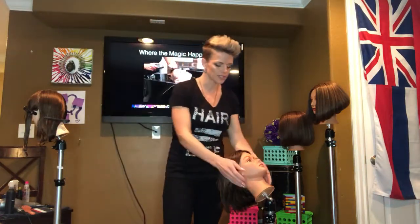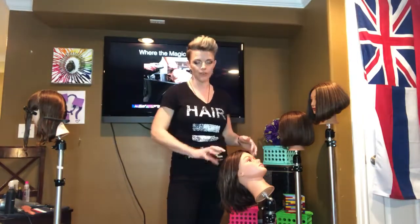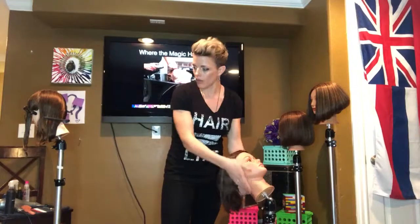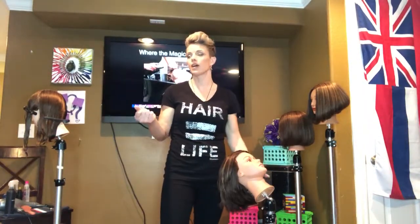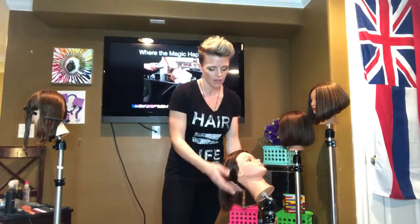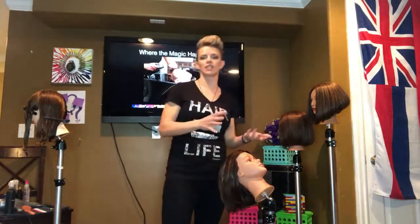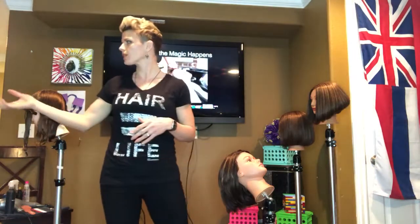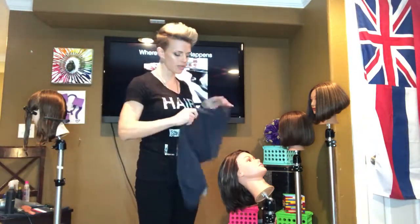So after the conditioner has sat, you're going to rinse all that conditioner out, and then next we are going to need a towel. So you're going to take that towel, and will you give me a towel? You're going to take that towel and you want to wrap it like a turban. We would never want to have our guests sit up with that wet hair and drip all the way back to our station. So we want to create a turban.